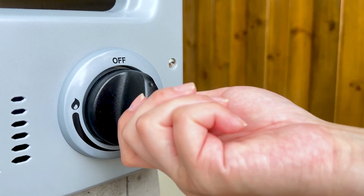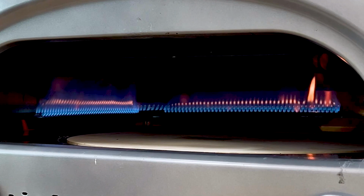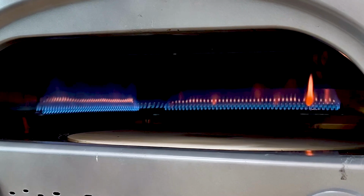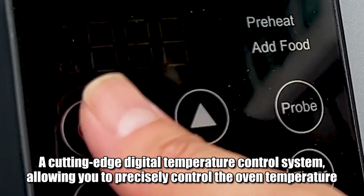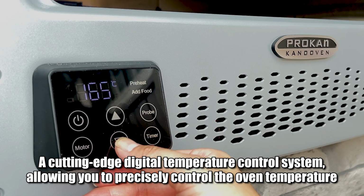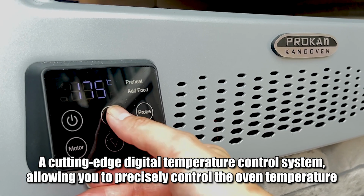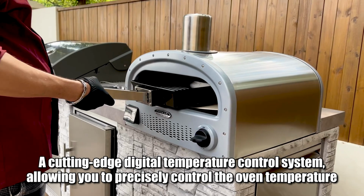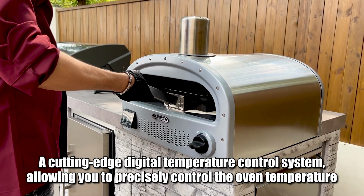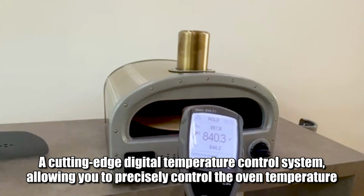Witness the power of our 20,000 BTU gas burner igniting to life, capable of a wide temperature range from 300 degrees to 896 degrees Fahrenheit, ensuring unparalleled cooking performance and versatility. Imagine having complete control at your fingertips. The Prokan Kano outdoor oven features a cutting-edge digital temperature control system, allowing you to precisely control the oven temperature with unmatched accuracy and temperature evenness.